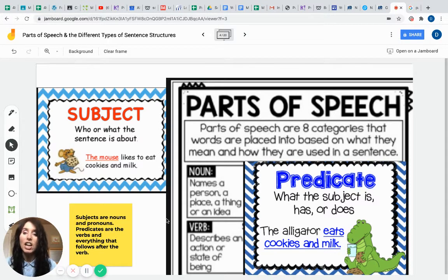Okay, so let's find out, what is a subject? In a sentence, it is the who or the what that the sentence is about. For instance, if we look at this little mouse here, it says the mouse likes to eat cookies and milk. And I know some of you boys and girls like to do that too. So what is the subject? Well, I ask myself, who likes to eat cookies and milk? The mouse. So the mouse is the subject. See how I just make a question out of that? And then it tells me what the answer is.